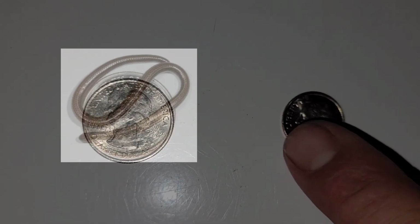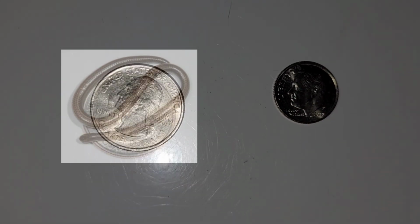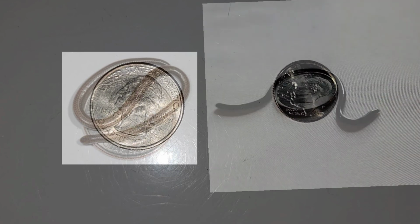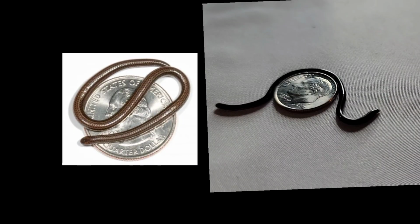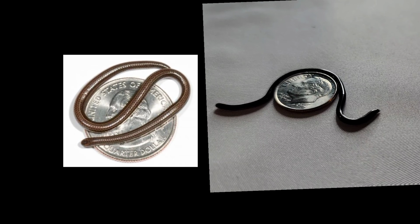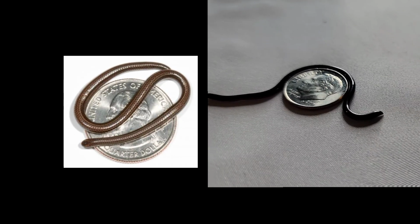Now let me show you the difference in the size of a quarter to the size of a dime. This dime will act as a reference to overlay the image of my Brahminy blind snake. This is a real comparison of what Google says the world's smallest snake is, and this snake I just discovered in north central Florida. But Google doesn't show you what a snake like this looks like moving.